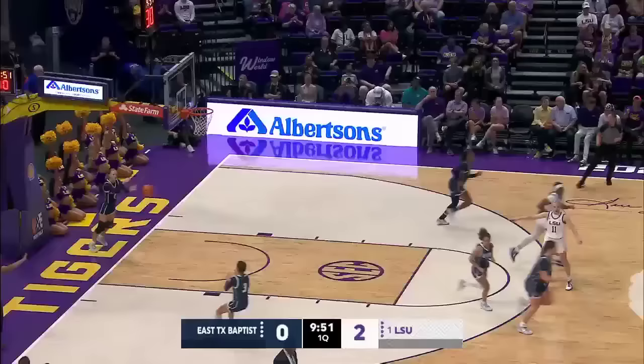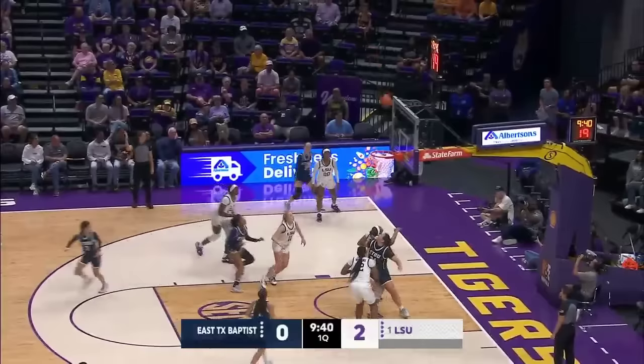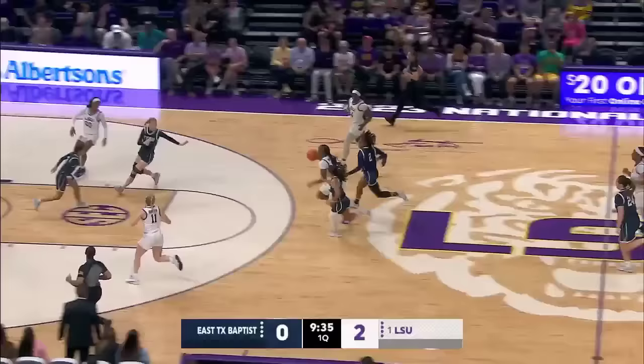And East Texas Baptist coming the other way. A little point guard Purcell at 5'4", guarded closely by Van Lith. Purcell down the lane, will kick it left corner. James for a three, it's off the back iron, no good. And up over everybody is Michaela Williams. The freshman from Shreveport down the lane, dish Van Lith. Underneath, left-handed layup is good. It counts and a foul.